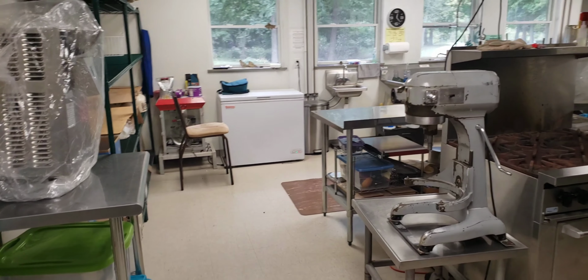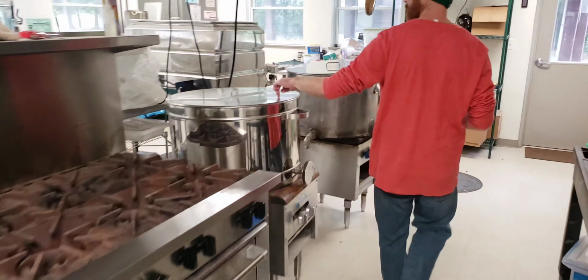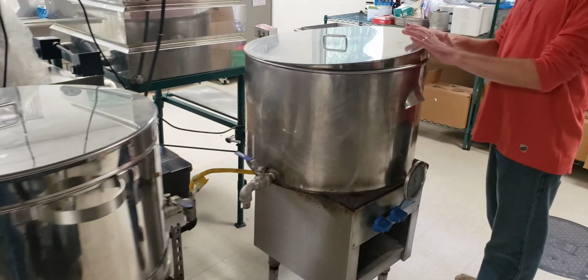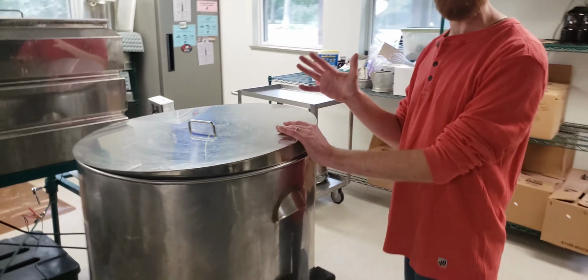Wow. I smell the pawpaws in here because I think that smell is lingering. So it all gets piped into here. It goes into these finishing kettles. And this gets to just the right percent of sugar that we want. At that point, it's like 66-67%.